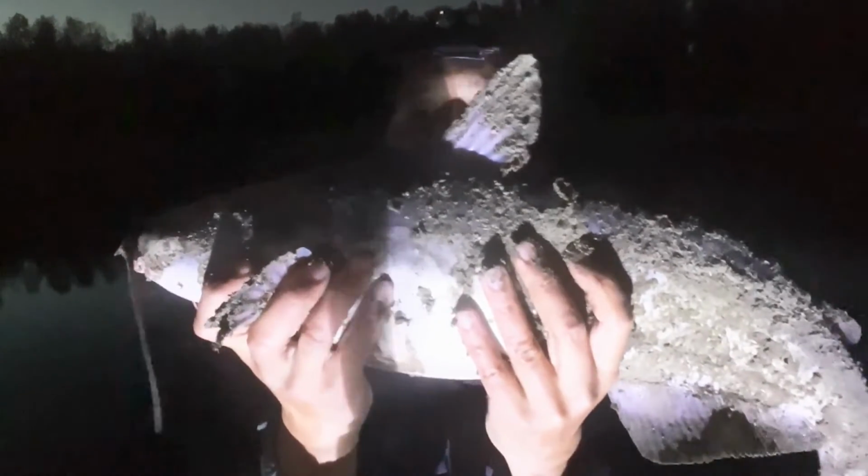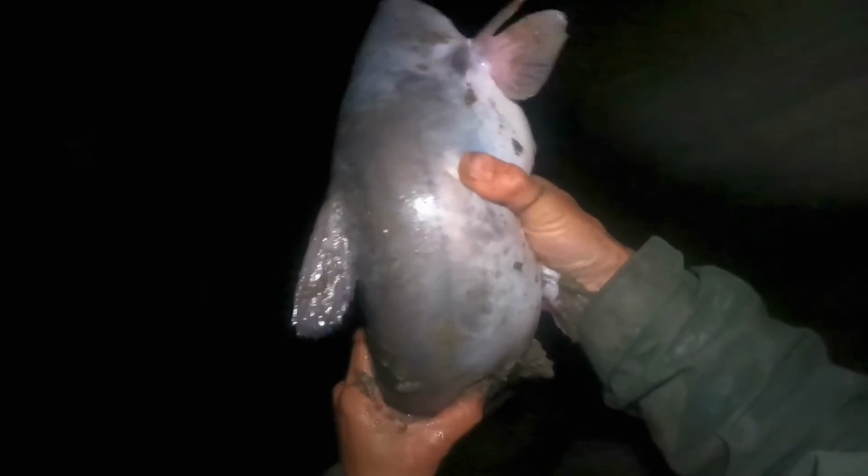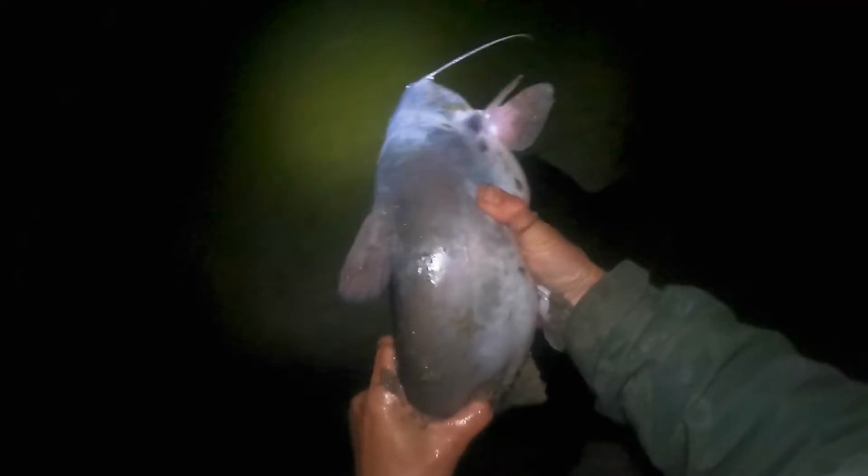Blue gato fish. Got the hump on the back. The anal fin says it's a blue. Nice. All right, mighty blue gato fish. Well, not mighty blue gato fish, but blue gato fish. Time for you to gato away. See ya. There you go. There it goes. A blue gato fish.